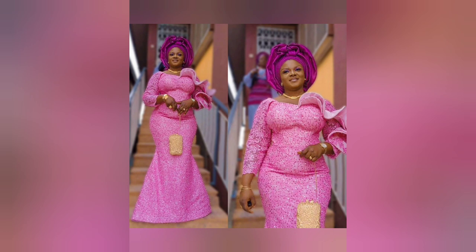Guys, look at this pink. Like, look at this pink. This is so beautiful, guys.